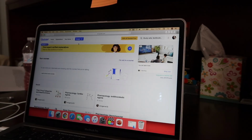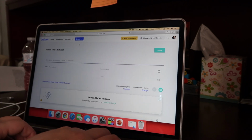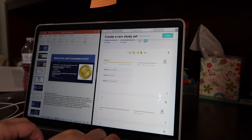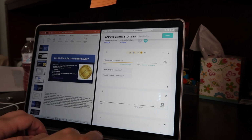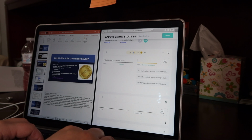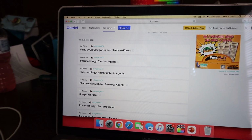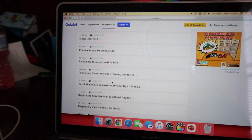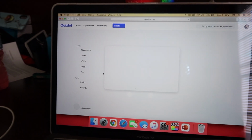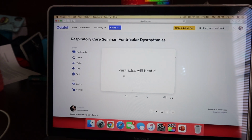Another thing that helps me is Quizlet. If you've never heard of Quizlet, I suggest you look it up right now. It's a website that you can make flashcards on. So instead of having to write flashcards out, you can do it electronically. It's a lot faster doing it this way, and it saves a lot of time. I cannot tell you how much time I've saved and how much space I've saved using this. I used to use huge stacks of flashcards and it would take me hours to make, and this, you can do in a fraction of the time.